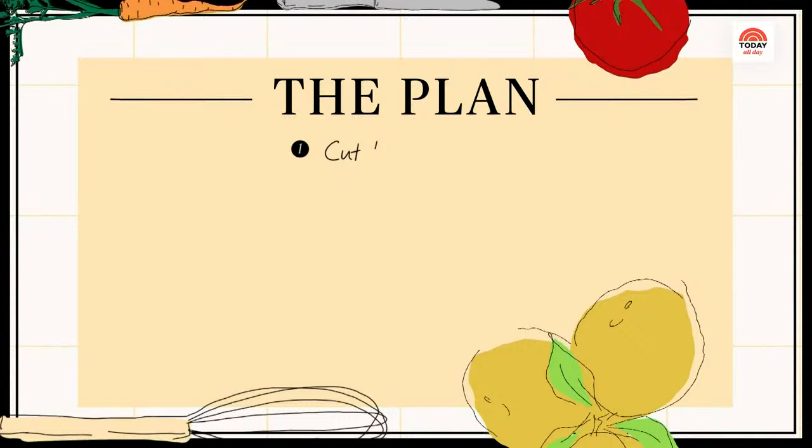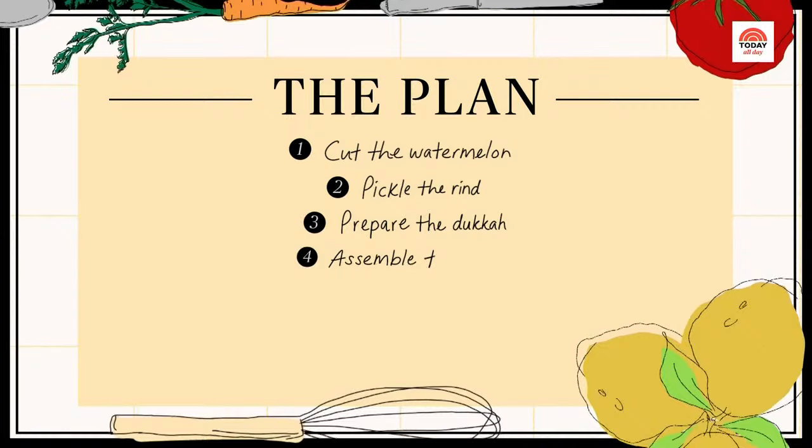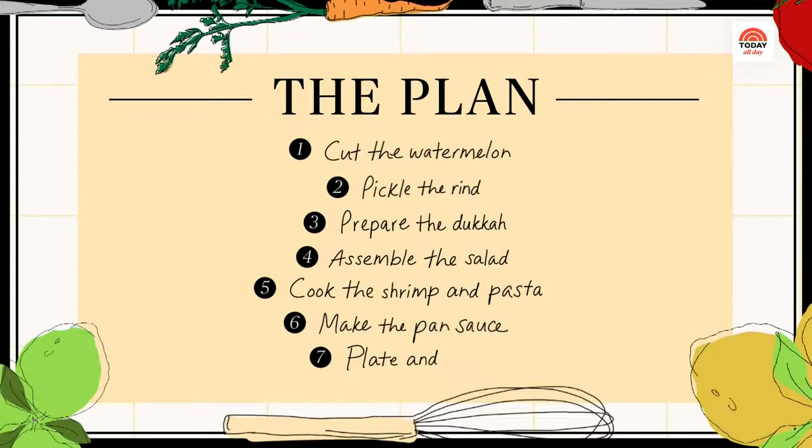What's the plan, Pilar? So today's plan, we're gonna cut the watermelon, pickle the rind, prepare the duca, assemble the salad, cook the shrimp and pasta, make the pan sauce, plate, and serve. So first up for our watermelon salad, we're gonna break down the watermelons.